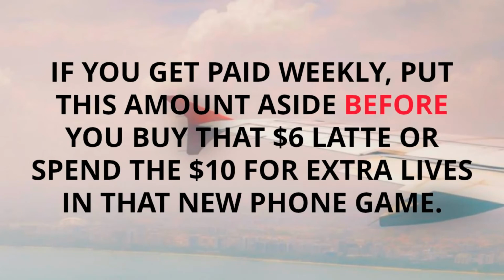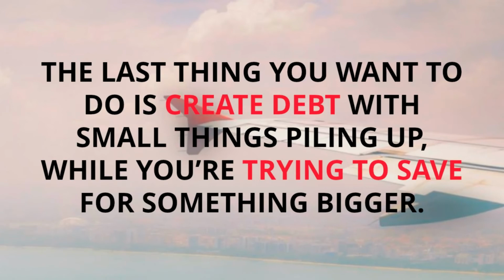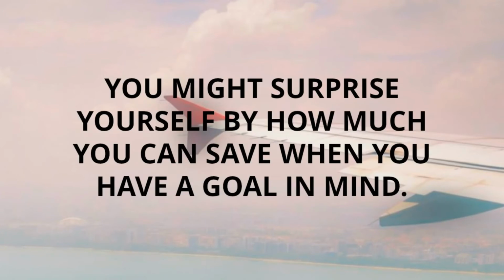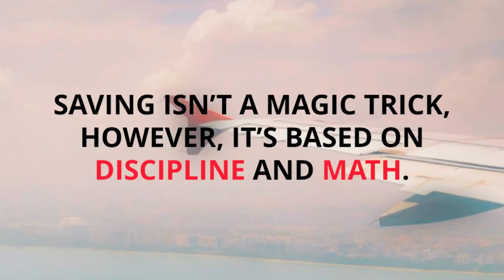If you get paid weekly, put this amount aside before you buy that $6 latte or spend the $10 for extra lives in that new phone game. The last thing you want to do is create debt with small things piling up while you're trying to save for something bigger. Make your savings goal realistic. You might surprise yourself by how much you can save when you have a goal in mind. Saving isn't a magic trick. However, it's based on discipline and math.